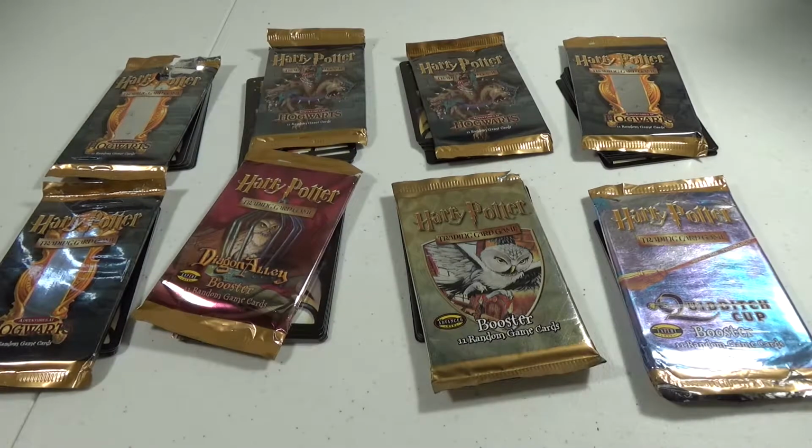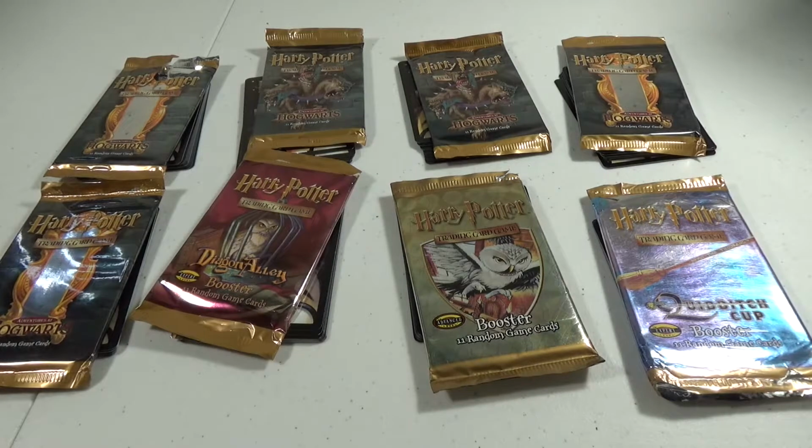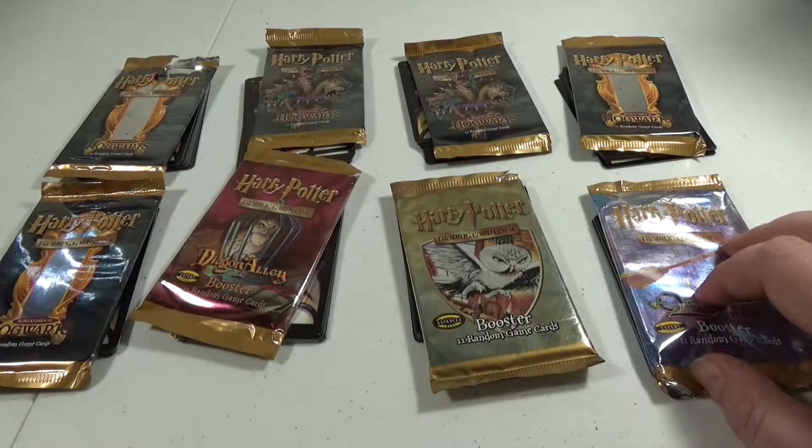We're continuing on with looking at these old Harry Potter cards. This is the next set. I've had to break the boosters up into two videos just because there's so many of them. There was more than I expected. So I've started with the straight up Harry Potter ones, Hogwarts and Diagon Alley, as well as a special Quidditch Cup one here.